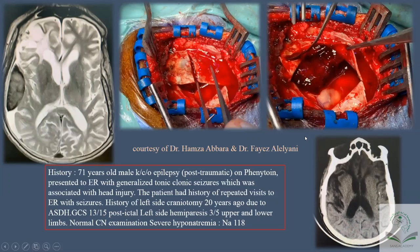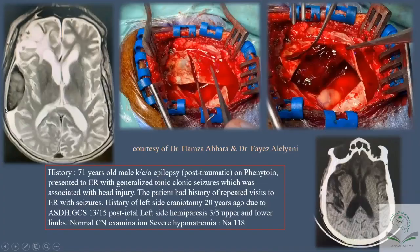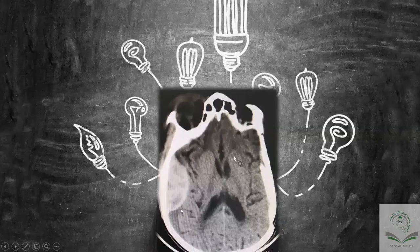Actually, this is one of the rare entities called encapsulated subdural hematoma, which can be in the acute stage and can go to chronicity. Now, when we go back to our image, we find that there are some characteristics. In this MRI, you see the lens shape is not smooth with the cortex. There is a dural tail, like we talked about in the meningioma.